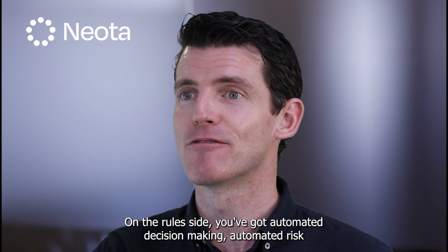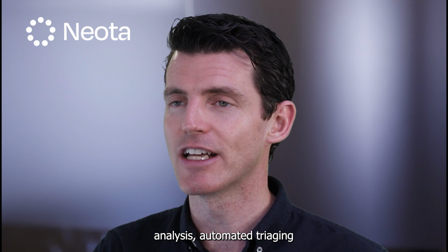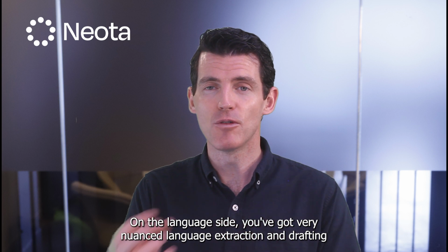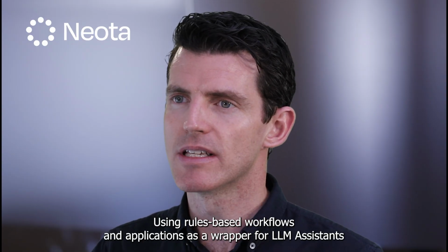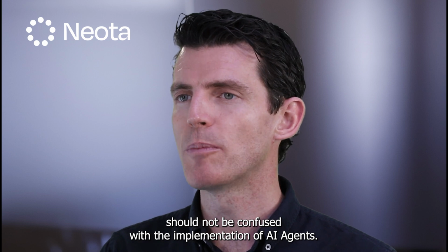On the rules side, you've got automated decision-making, automated risk analysis, automated triaging in a way that's consistent and compliant and aligns with your playbook. On the language side, you've got very nuanced language extraction and drafting in ways that may not have been possible previously with rules alone.